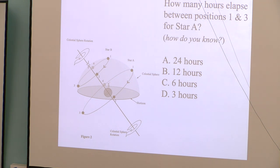Would anybody like more time before answering this question? Okay, prepare your votes. 3, 2, 1, vote. Okay, pretty good agreement here. How many hours is the right answer? 12. 12 is correct. It's half of its full star trail circle.